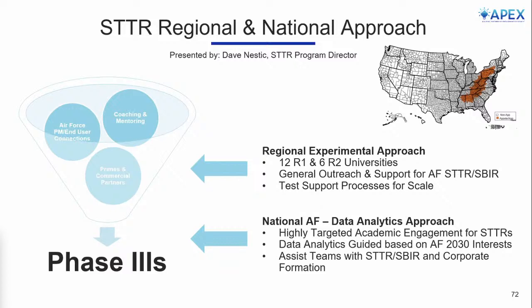Once the companies we support enter the funnel or achieve a Phase One award, we work with them more intensely to help them navigate the internal processes of working with the Air Force, assisting with the process of building connections and mentoring them towards Phase Three outcomes. So that's, at a high level, the STTR program. I'm going to turn it over now to the next speaker.